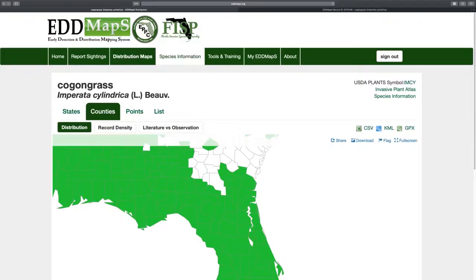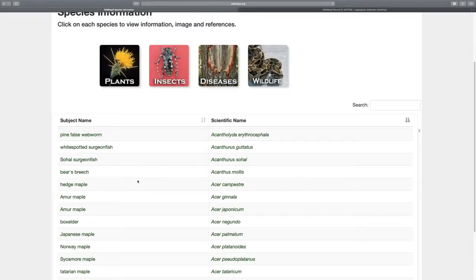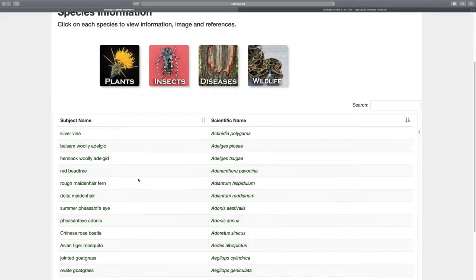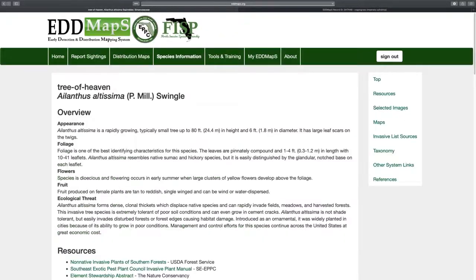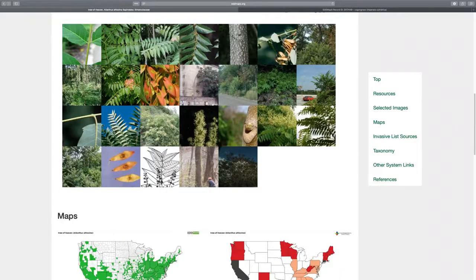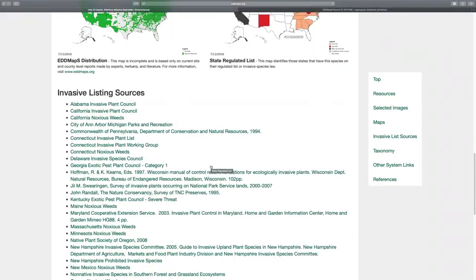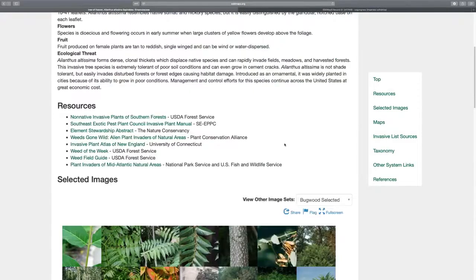The other features of the website that I think sometimes get forgotten because you're looking to pull a map or you're looking to report something, we do have a fair amount of species information and pictures that are tied in for these species. So you can go look at a species and see, what does that species look like? Here's a write-up on the species. Here's information about the species. And here's a selected group of pictures of that species. And so we've been working and updating these listing sources and are about to push a big update where all of these have been updated and cleaned up some in the next few weeks.